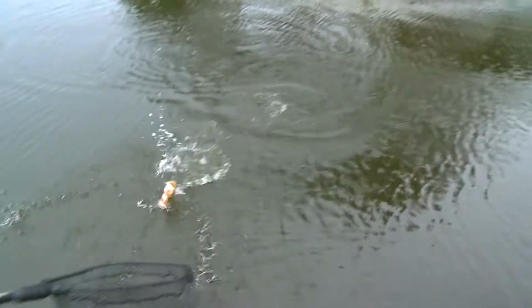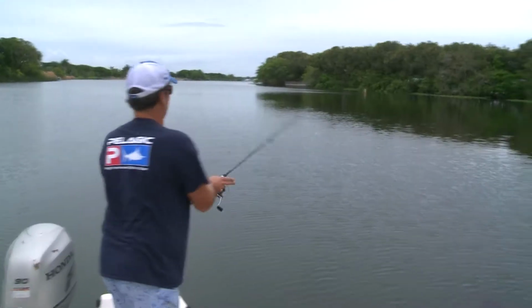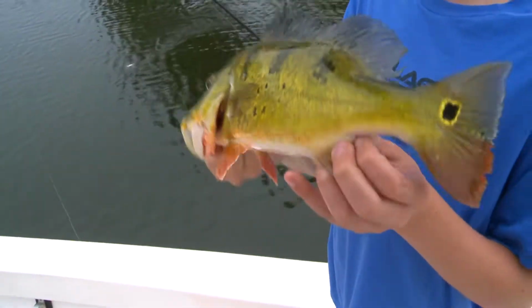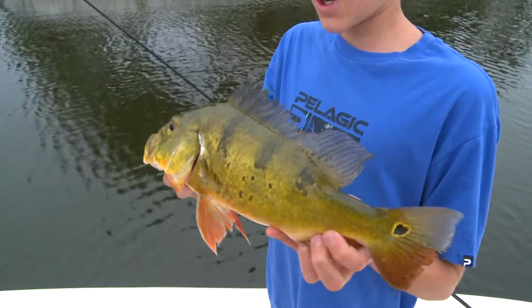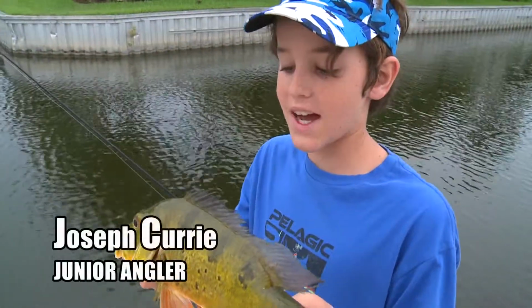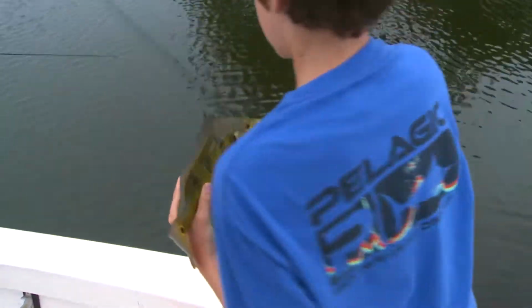And that's how we get started. Boom. Woo. Nice job, bud. Super nice fish. Good way to start off the day. How many casts did that take before you caught him, Joe? 3 casts, 2 casts actually. All right, let's get him back in the water. Nice, Joe. Pretty much everything we catch here is catch and release. Let him go so we can catch him another day.